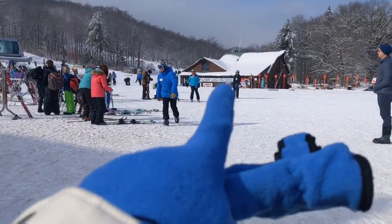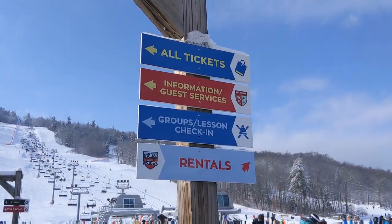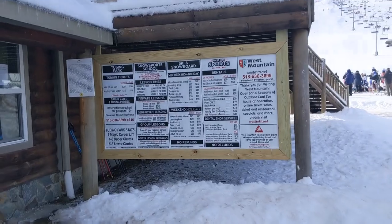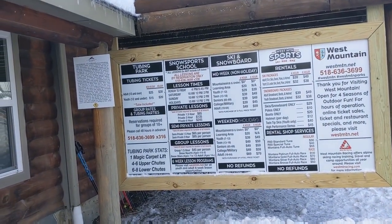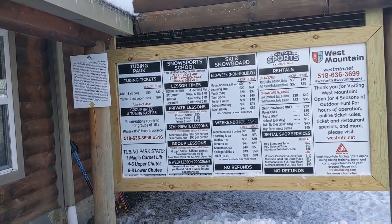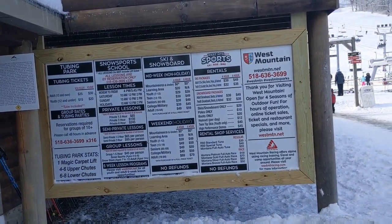Rentals are over there in that building. There's a little sign here that tells you where everything is. Here are the prices. The tubing park, non-holiday 25 and 15 for youth, holiday 30 and 20. Lessons, private lessons, snowboarding and skiing.